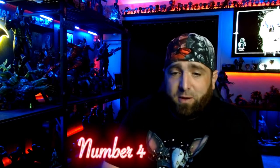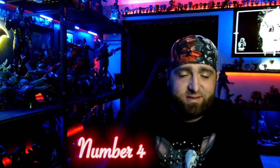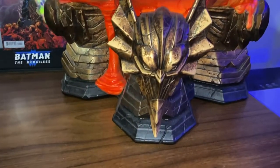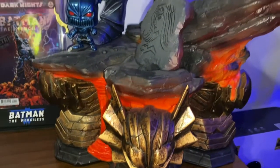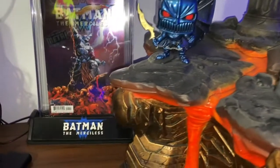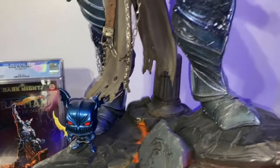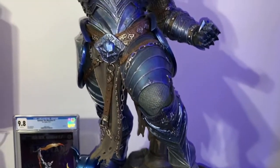Alright, so number 4 is the Prime 1. It's always right here next to my desk. It's the Prime 1, the Merciless. And the reason it's made the countdown is because it was the first statue that the wife filmed me. It's her favorite. I just had a lot of fun with her unboxing this statue. It's her favorite in the line. I didn't think I would have it just because of how tall it is.